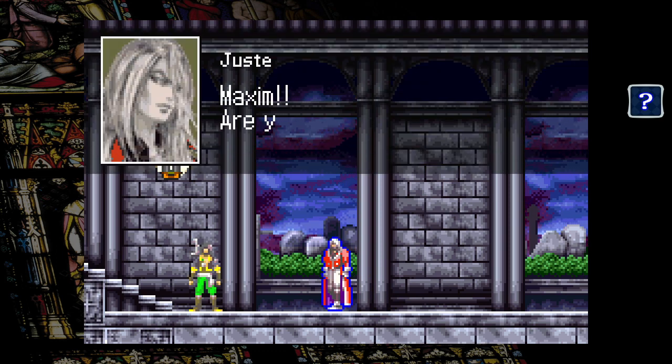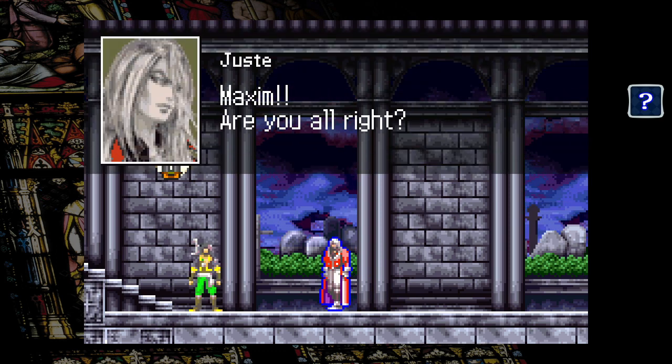Oh, hey. I just had to step a little bit to the left and I would have seen Maxim.